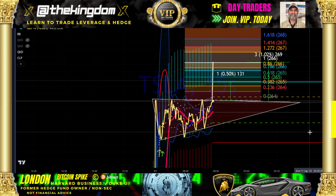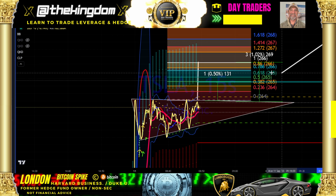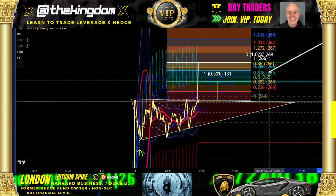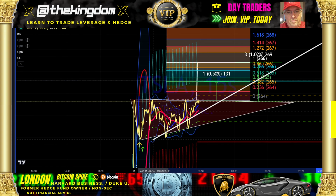Understand, the max probability on an ascending triangle like this is going to be the specific 50% level. So immediately, within a split second, before I can think about drawing it on the Fibonacci extensions, on the specific, right? And pay attention, guys.